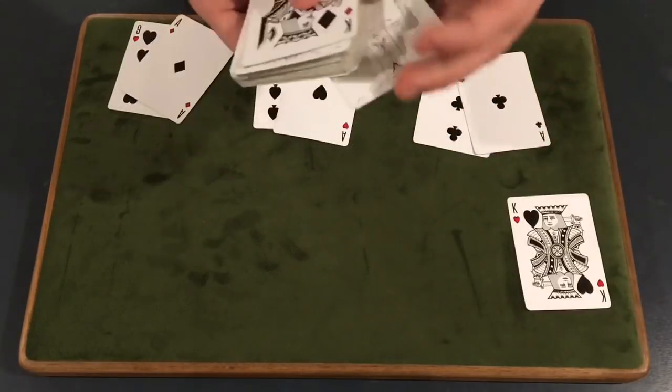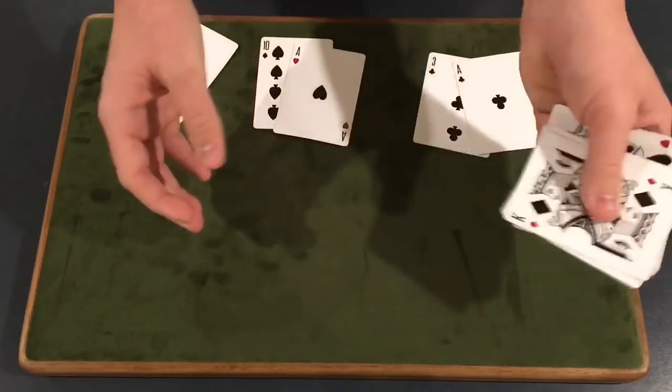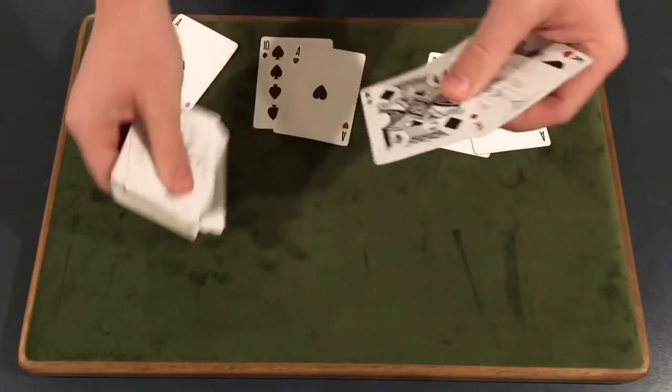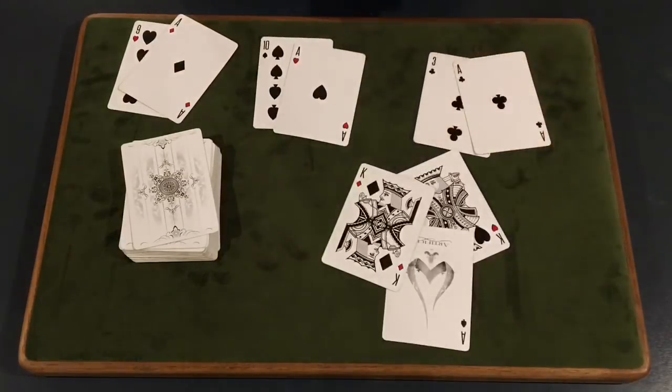So once again, the ace is just on the bottom, and you're just going to throw the cards to your other hand, 1, 2, and then 3, and make sure you catch the cards, and then you can show that you've caught the ace. That is the trick, guys.